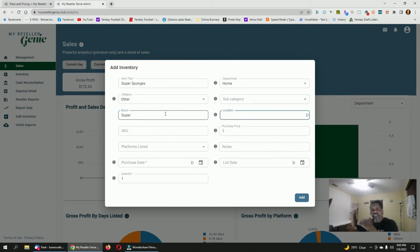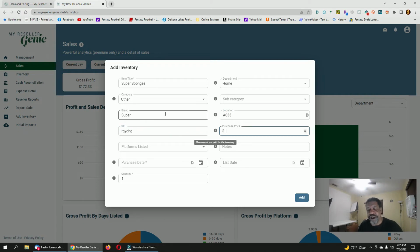Now I have shelf locations like A033. So I have shelf locations. SKU, whatever you want here. Purchase price. How much should I pay for the sponges? $2. I paid $2 for it. Platforms listed.